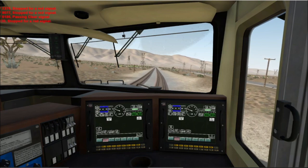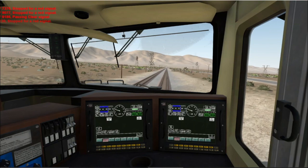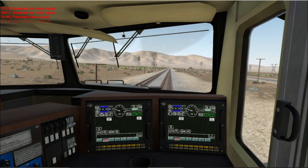Stopped, passing, stopped. Alright, so we broke just shy of this road crossing up here, so moment of truth.